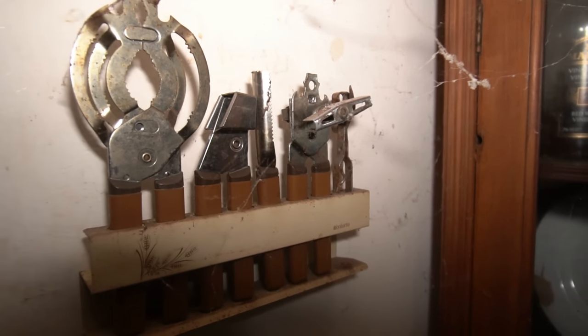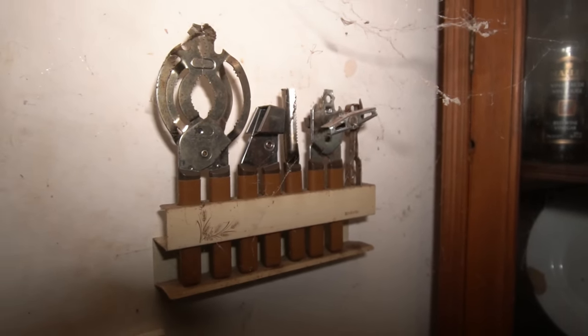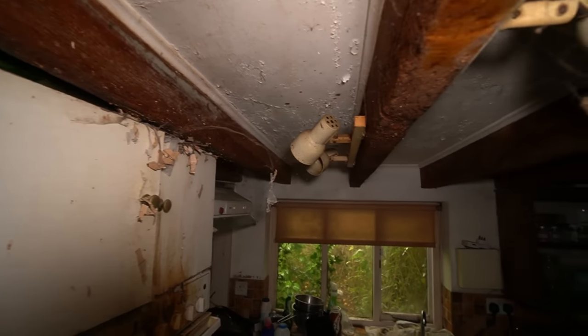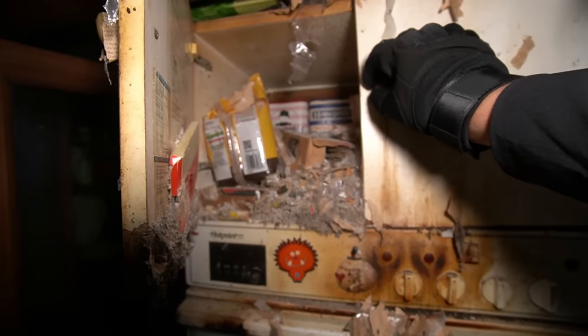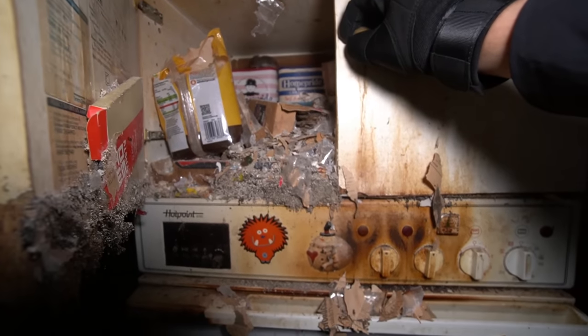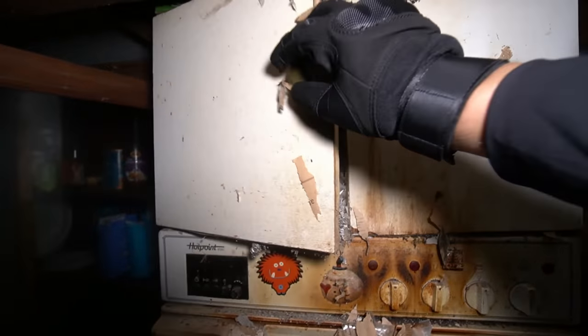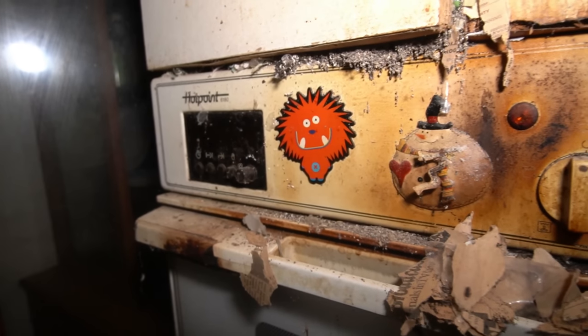Look at this, guys. Utensils left, proper old style. Cobwebs, though. Hanging from every orifice. Look at this. See this cooker as well, definitely seen better days. Little cupboard above it. Ooh, what's in here? Oh, there you go. So the mice have been definitely at this. Tore this place apart. That shelf is not going to last. Old Hotpoint oven though. You see where the mice have dropped all their stuff?